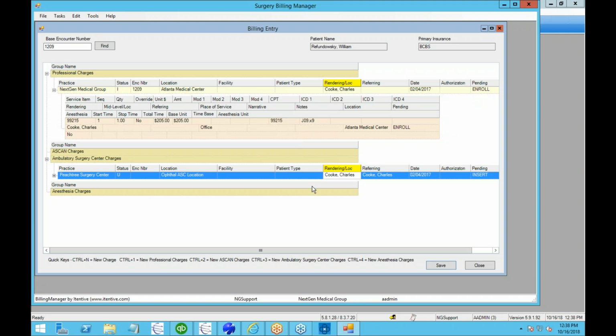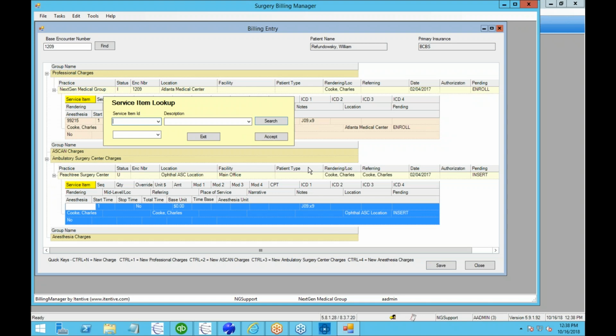So we can do a search through our providers. We can set all of the appropriate fields that you'd normally set in NextGen for creating an encounter here. For the insurance, it can pull the last insurance within that practice that the encounter's on, or it can try to match the insurance of the base encounter. So we give you configuration options like that. And then we can go ahead and create the charges.